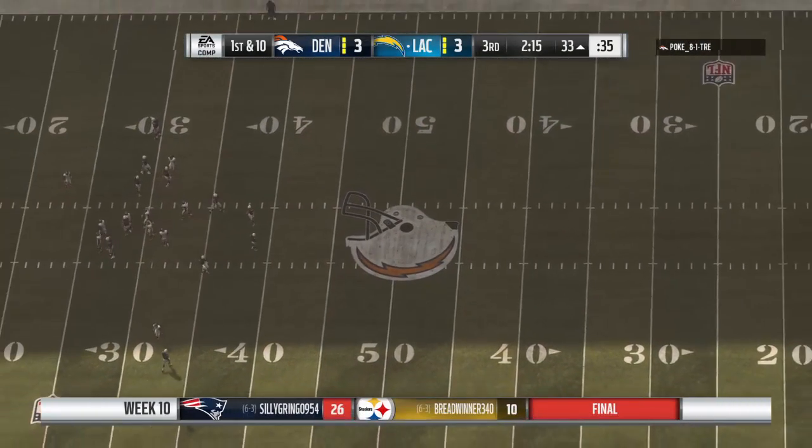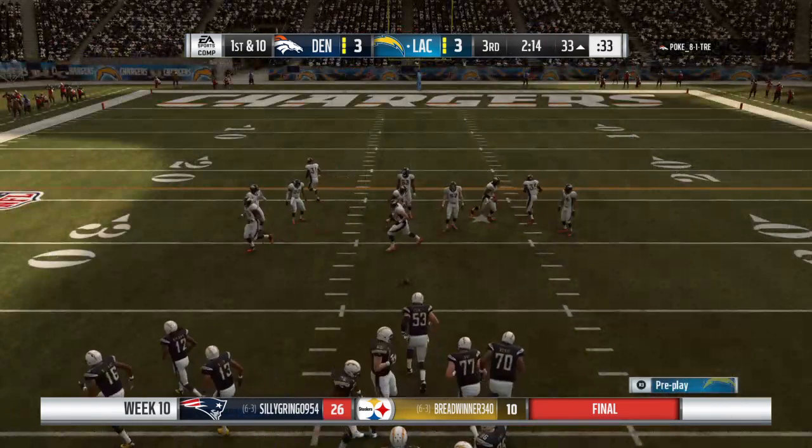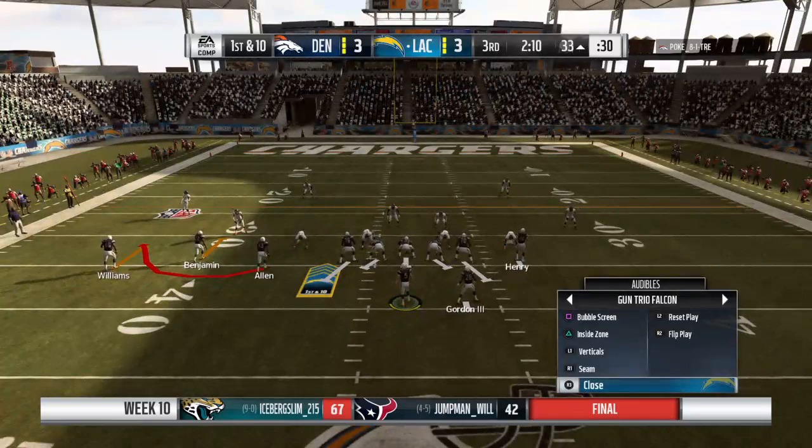Well, they're hoping that the second half is better for him than the first half. They've got to find a way to get him going. He's a big part of their offense. So they'll come up 1st and 10 now from the 33.